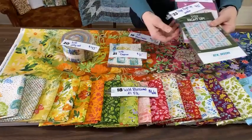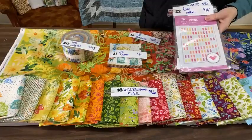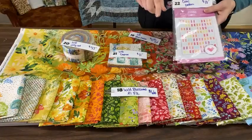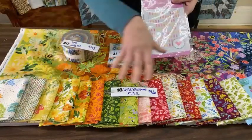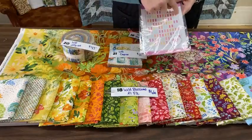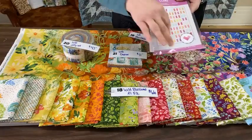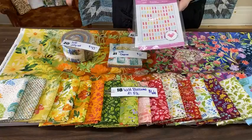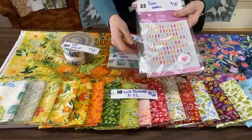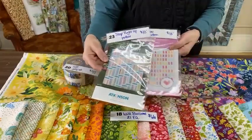Right. And then two patterns that we have. This one is called Coins. And if you were to look this up on Moda's site, if you went into United Notions, they have a pattern that looks very much like this. It's using all of these, like from a jelly roll in here. And then they border it, I think, with this one. So instead, it has all this white between, very much like this. That pattern is not available till the middle of April. So this is very close to what we have in stock, and I think that would be really fun. And so that is number 22 for $10.